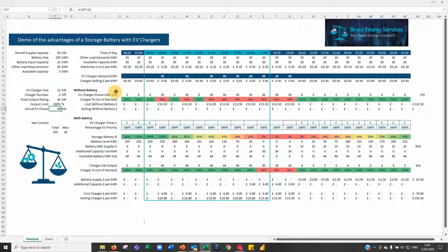So across here we have broken down the day into hours. So we start at 6 a.m. and go all the way to 5 a.m. Now I've set the time like this in order to make it a little bit easier for the charging of the battery later. But underneath, next row, other load demands. So 20, 20, 20, I've just set an even load across the day.